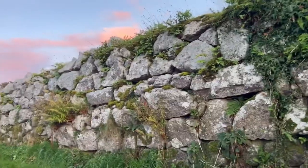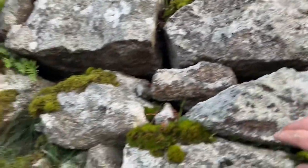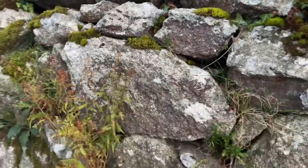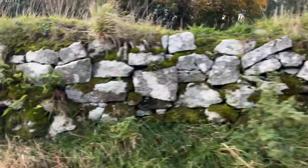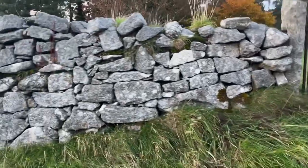The majority of these blocks, I definitely wouldn't be able to lift the vast majority of those. I could maybe manage these smaller ones, but these blocks are too big for one man to handle. On this side, it's more manageable. On the sign leading into this village, they actually call it the Granite Village.